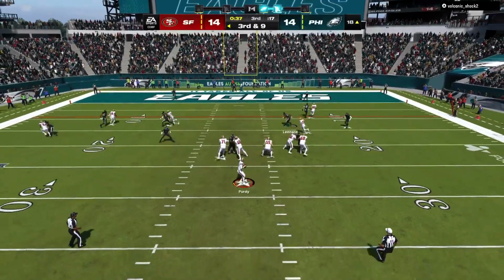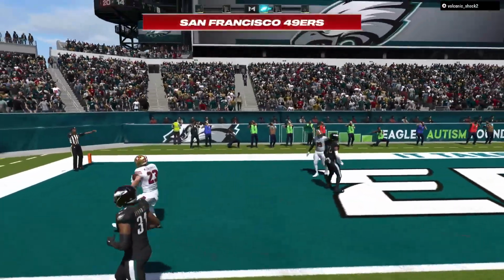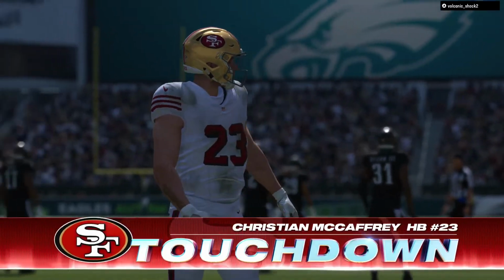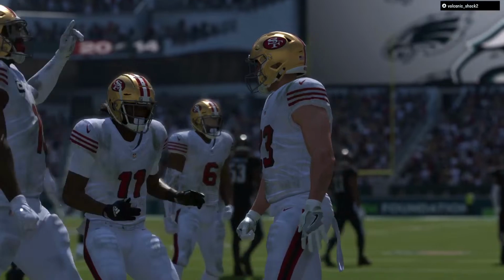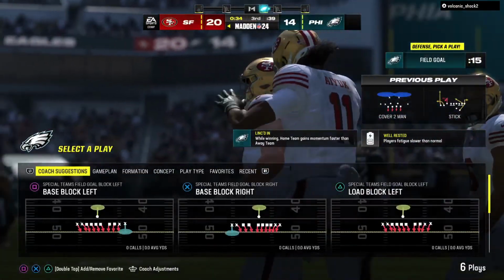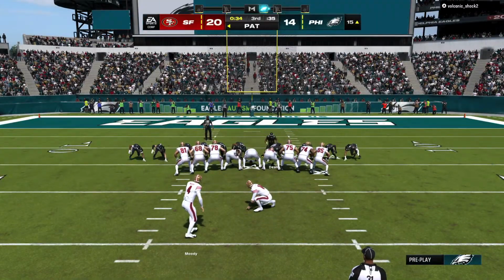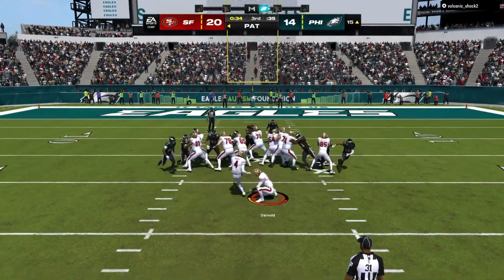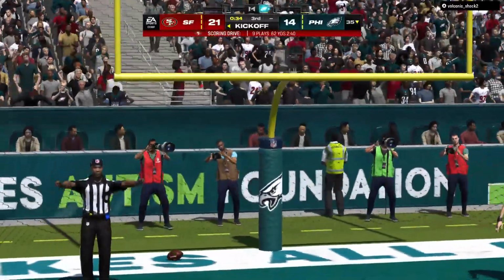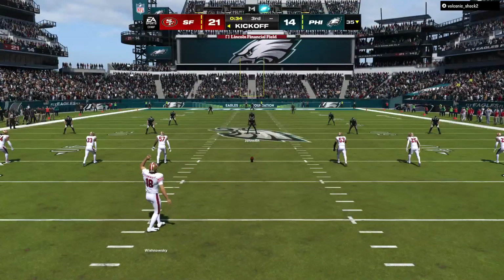Here's Purdy. Touchdown! Christian McCaffrey, his 2nd touchdown of the afternoon. And the 49ers have moved out in front here in the final minute of the 3rd quarter. Extra point try now for Moody. It's up and good, and that'll make the score 21-14. Niners 21, Eagles 14.